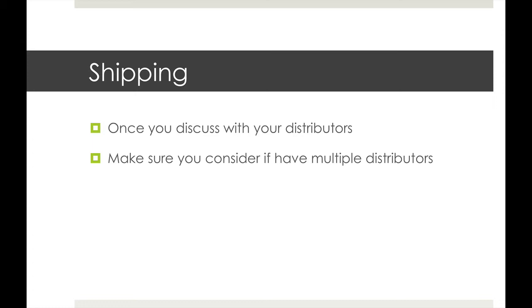Because you don't want, for example, one of your distributors saying it's $10 to ship a product and another saying it's $20, when you're already charging your customers $5 to ship a product. So you need to work this out with your distributors. And like I say, this is why you need to know your numbers, guys. It's all about the numbers game. If you know that from the off, you'll be totally fine.